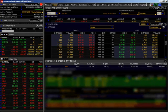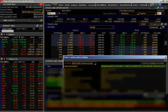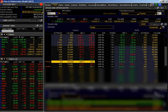Let's go back to our trade position here and see what we're doing. It's still working. We haven't gotten filled yet, and it's been about 5 minutes now. So what I'm going to do is raise this up to 16 cents and see if we can get out at 16 cents.